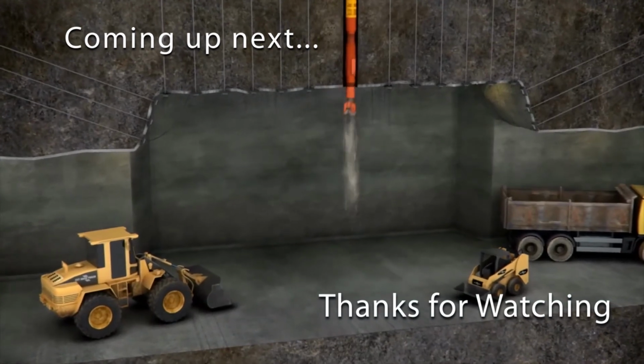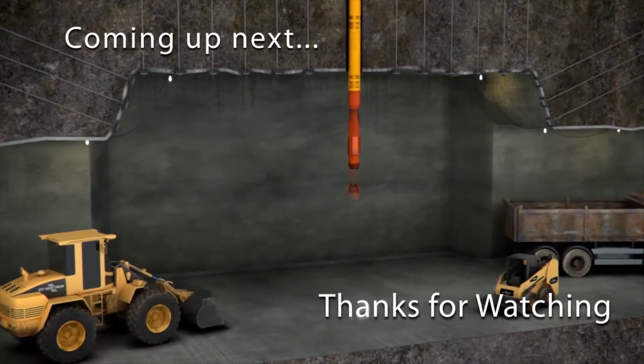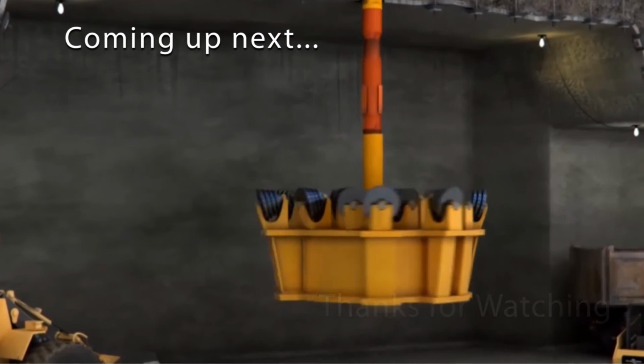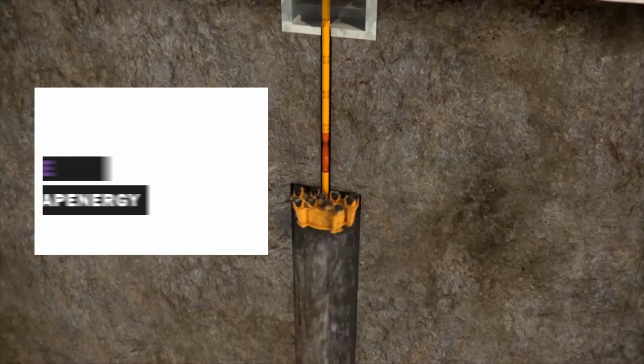On completion of the pilot hole, the tricone bit shall be removed from the lower horizontal section of the penstock. The reaming bit, having a diameter of 1.4 meter, shall be connected for enlarging the pilot hole through the reaming process, bottom to top. So stay tuned for more future exciting episodes.